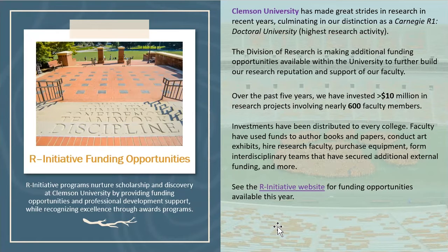Over the past 5 years, you can see the impressive numbers of research projects that have been funded and numbers of faculty members associated with that. And these R initiatives have been part of helping that process. These investments have been distributed to every college across the university. Faculty have used funds to author books and papers, conduct art exhibits, hire research faculty, purchase equipment, form interdisciplinary research teams, and have additional external funding opportunities secured and more.